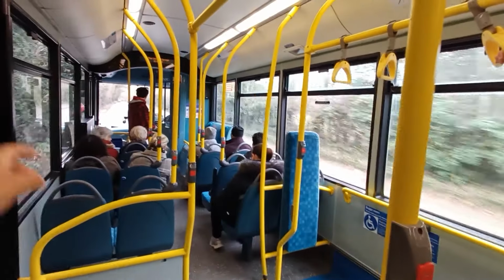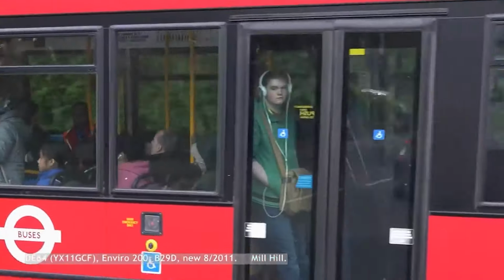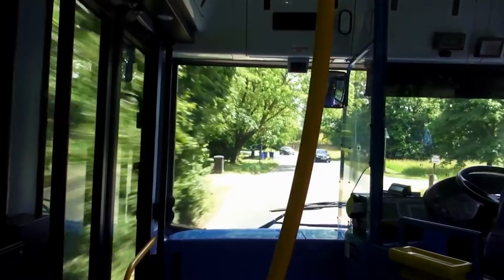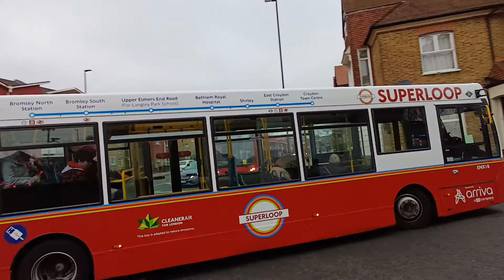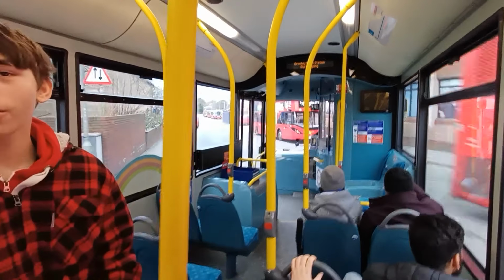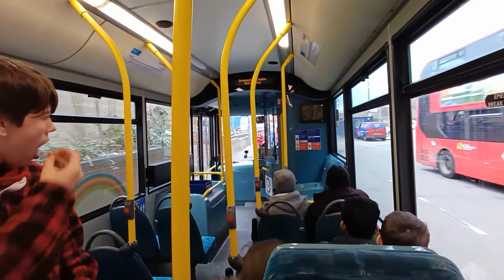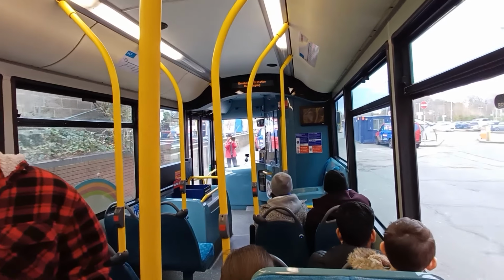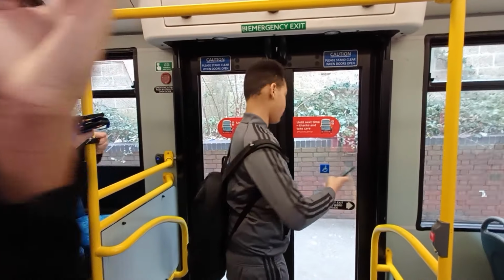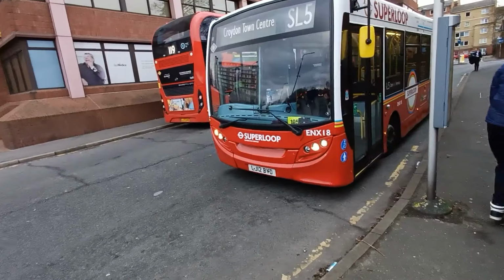You know what this road reminds me of? Guys, you know what this road reminds me of? It reminds me of the Mill Hill where Route 251 passes along. Yeah, this road, that's what it reminds me of. I'm getting off here. Not sure if you can stay on this.